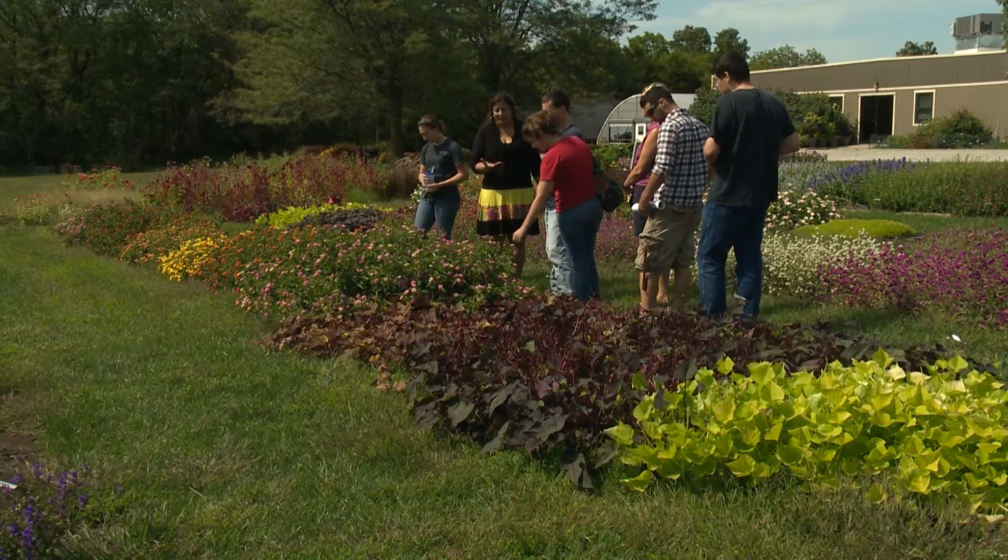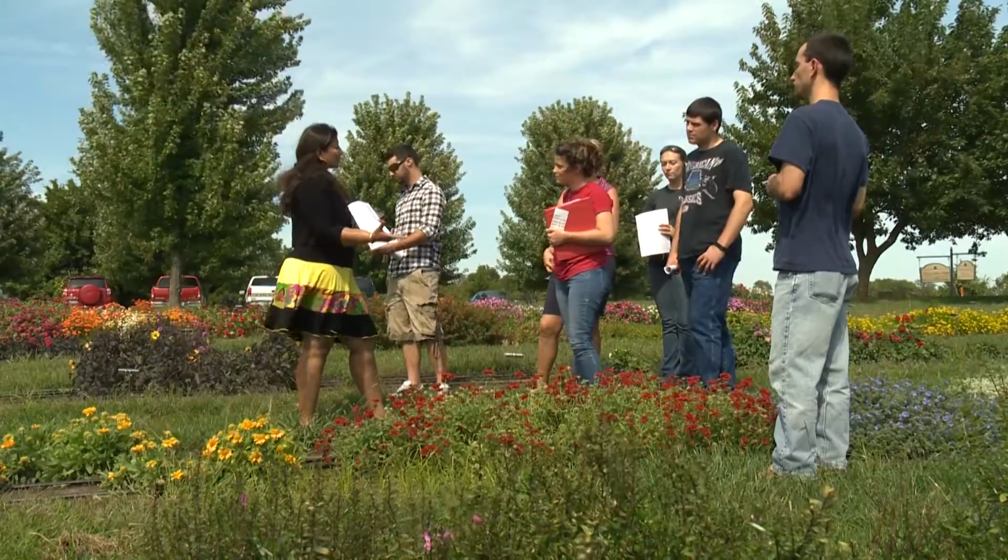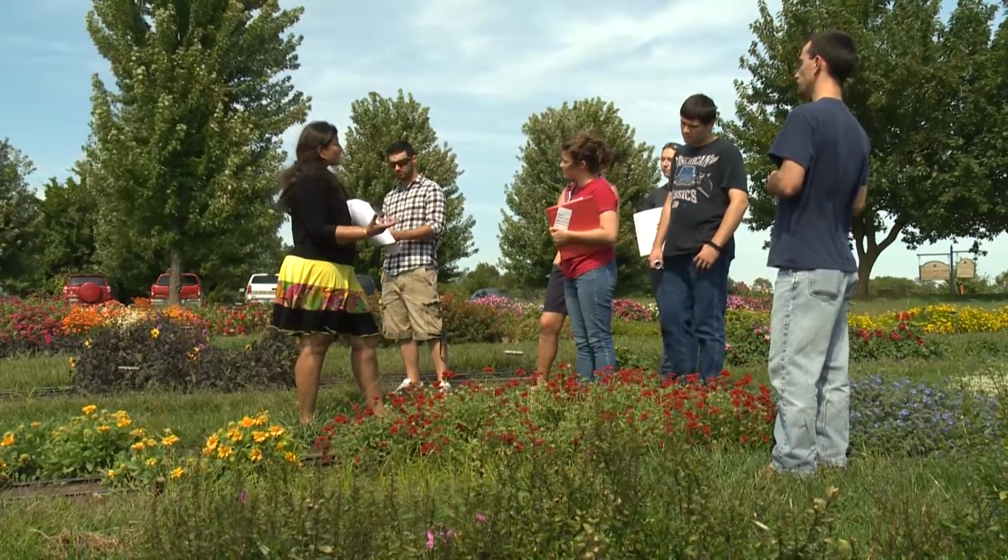Since I was very young, I've always loved plants. So I might be one of the luckiest few who got to follow my passion. I get to work with plants every day. I have studied plants 16 years post high school. I've studied different aspects of plants, and there's so much more I do not know about plants.